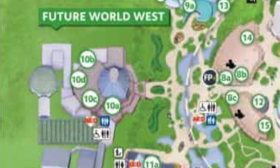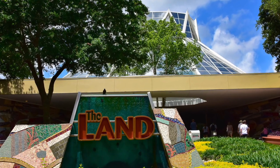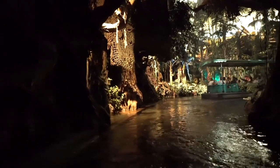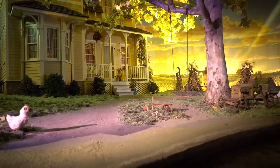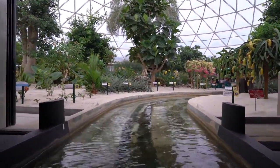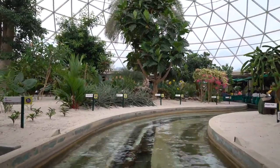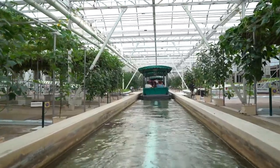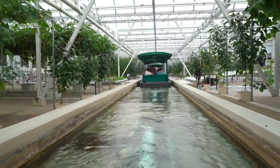Moving round Future World West, the Land Pavilion houses 2 attractions, with the first being Living with the Land. This boat attraction takes guests through a few show scenes with audio animatronics before entering a working greenhouse. I always enjoy this ride as it usually has a low wait time and is an enjoyable, educational 20-minute ride. It showcases a variety of different modern farming methods with lots on display.